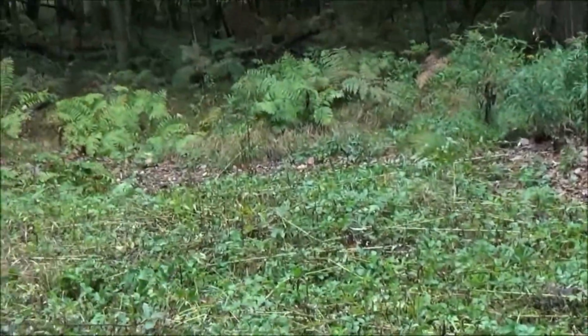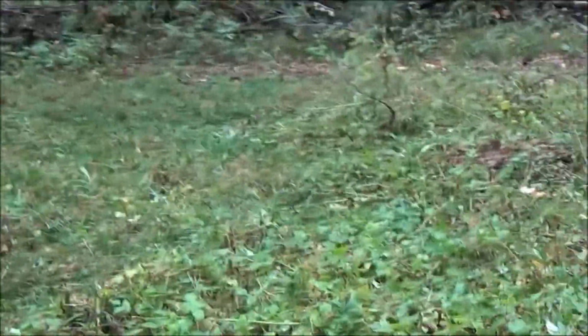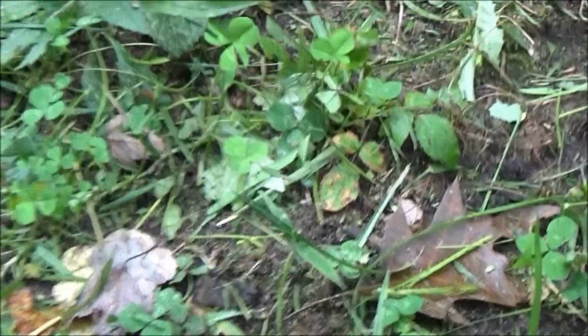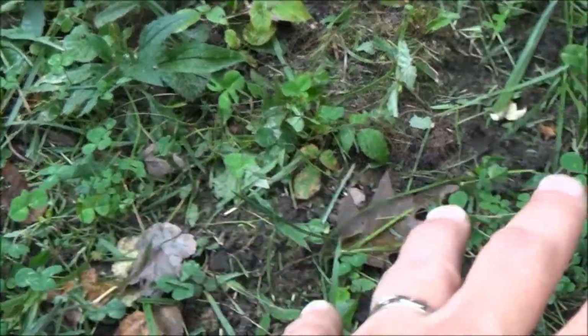I seeded heavier on this side. I was glad I did. So it's all coming up in here. Here we got the grasses and stuff coming. And right here, you can see all of the strands of clover popping up right in here yet.